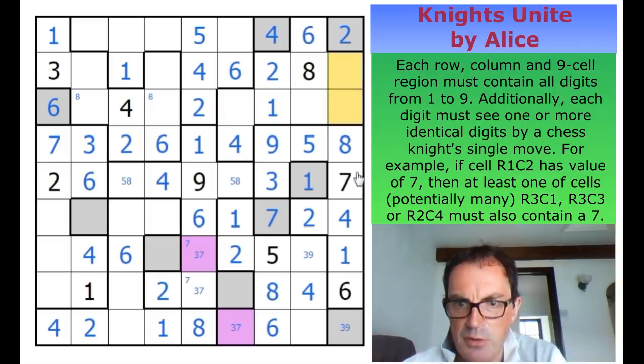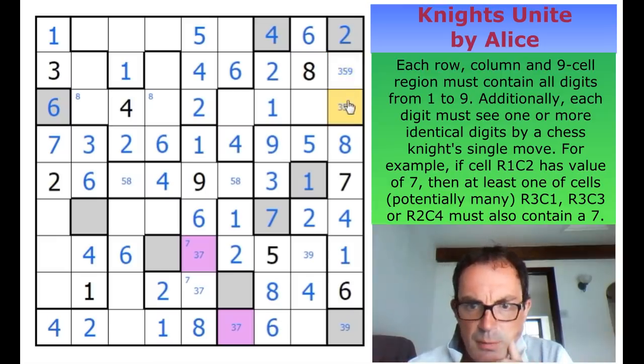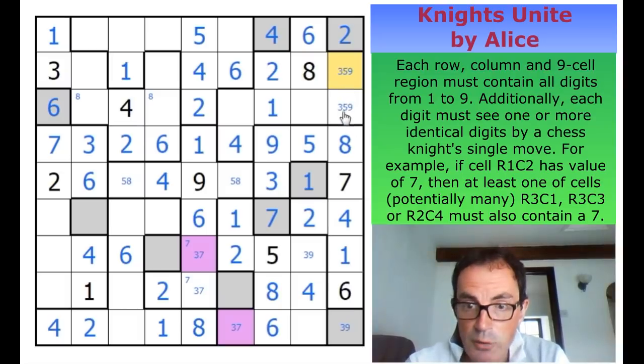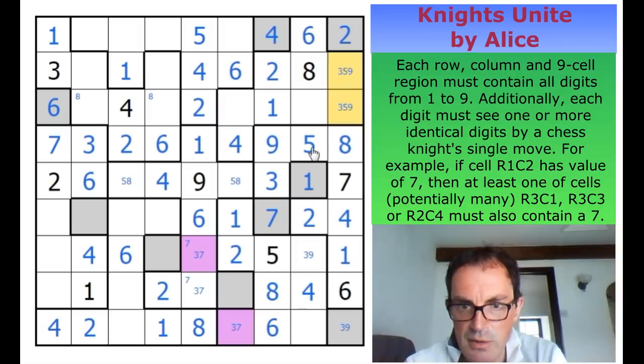These squares here have got to be 3, 5 and 9. So wherever I put a 5 here, yes. I've got to put a 5 in one of these squares and it's got to see a friend. Now I think this 5 is the only 5 available. So if we try a 5 here, it can't get to a 5. This is not a 5, so this must be a 5.